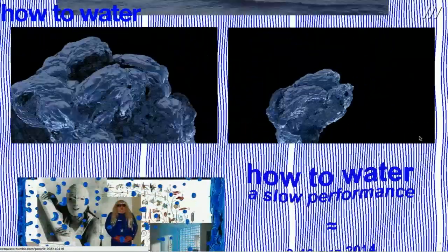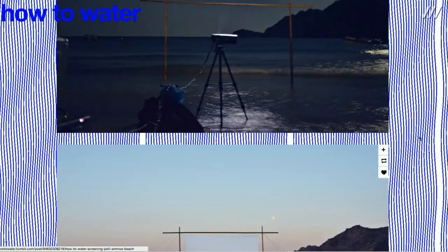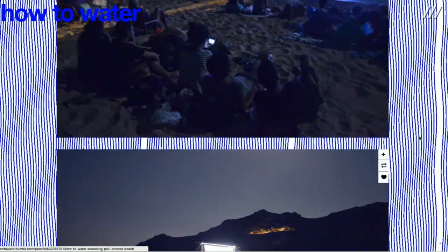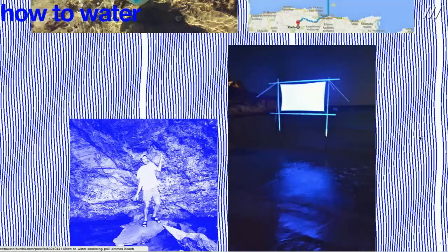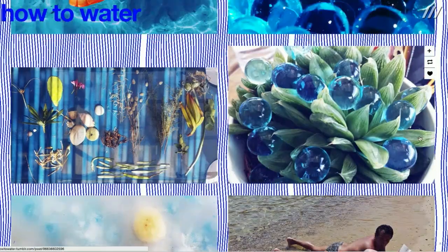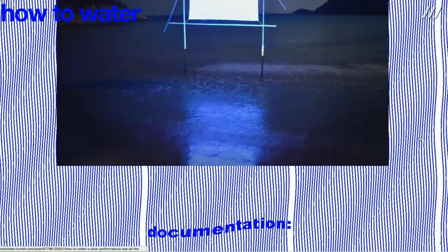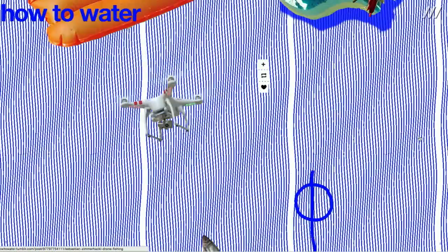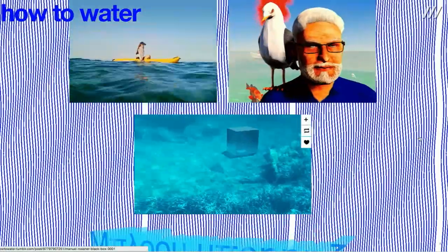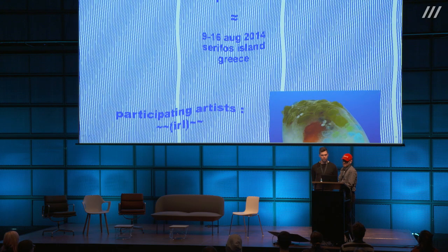How to water on Serifos Island. So we were, how many people, like 20? Yeah, 20 people on a beautiful island. Here you can see the net art screenings we did on the beach. We were exploring the city, having an interesting time, getting to know people, showing work, producing work, and discussing the similarities between financial topics, water itself, and the internet, because everything is connected with water, and also the communication of financial things.